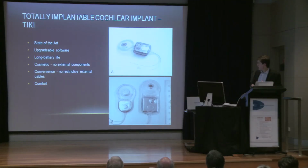And this is the holy grail of cochlear implants, which is the totally implantable implant, which is actually being developed in Melbourne. It's very much a trial basis, so it looks like a cochlear implant, but you don't have the external hardware. It's driven by a battery inside. I think they've got the battery life to about 10 years. So that's quite exciting, and that's where we're going in the future for implants.